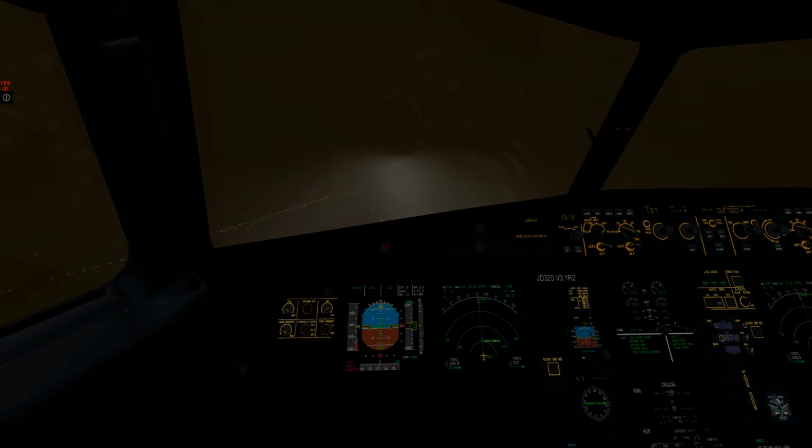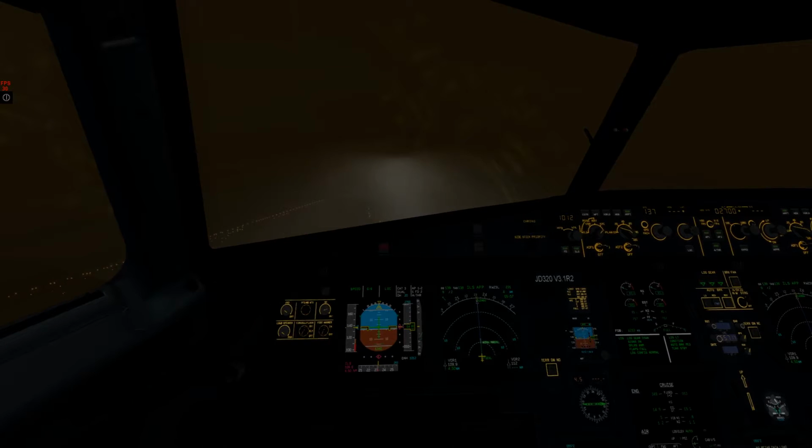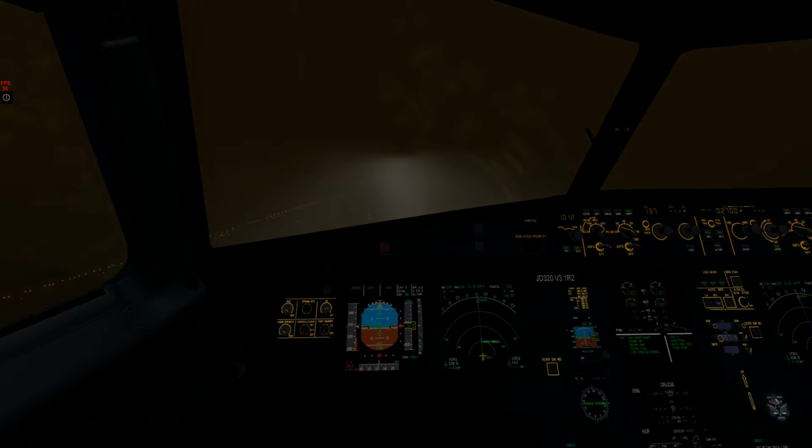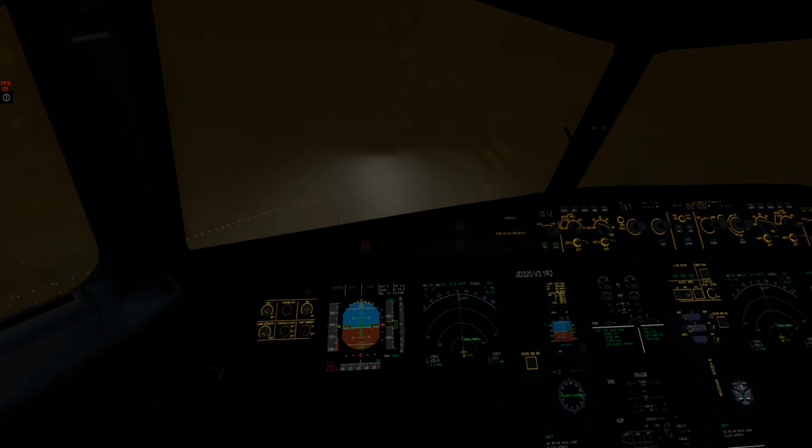Okay, just stay 14, I'll just put it here. Jetstar 814, g'day, taxi Tango 6 holding point, runway 34 right. Tango 6, 34 right, we're ready, Jetstar 814. Roger. Okay, New Zealand 102, we are ready. New Zealand 102, thanks.